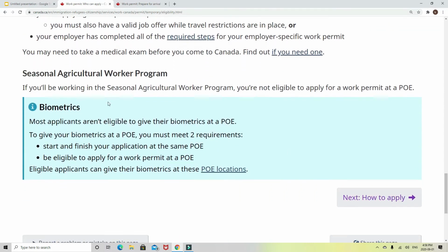Seasonal agriculture worker program. If you will be working in the seasonal agriculture worker program, you are not eligible to apply for a work permit. People in this program, the seasonal agriculture worker program, are not eligible to apply for a work permit at the port of entry. Regarding biometrics, most applicants are not eligible to give their biometrics at a port of entry. To give your biometrics at a port of entry, you must meet two requirements.